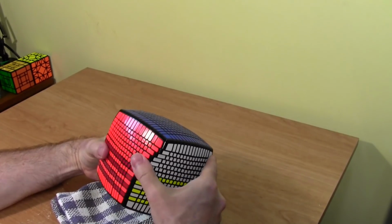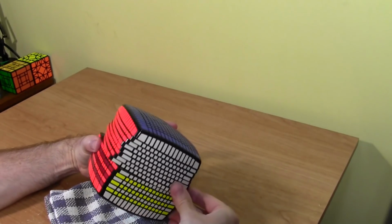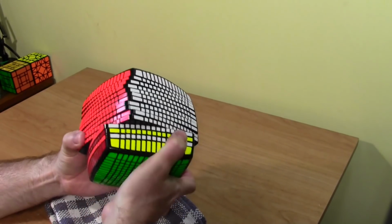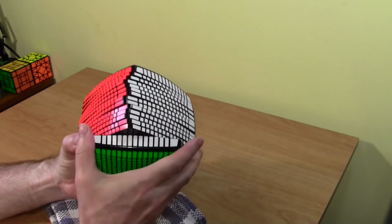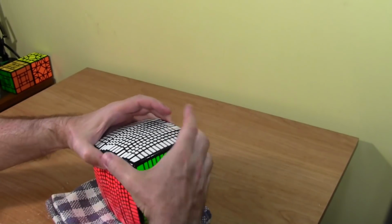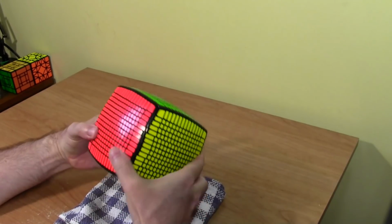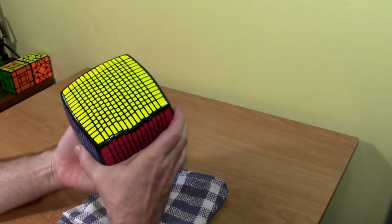Yeah, this is very stiff turning. I do expect it to loosen up a bit. I'm pretty sure my 13 by 13 was like that as well. And it loosens up just a little bit. So I would not adjust the tensions at all with this, wouldn't add any lube. I would just solve it a couple of times, and I think it will be okay. Let's see what else I can do with this.